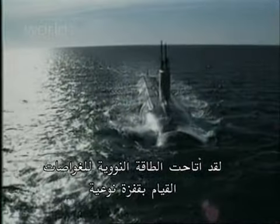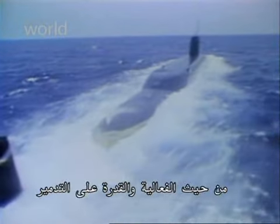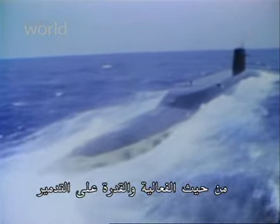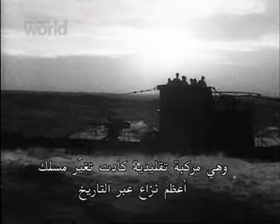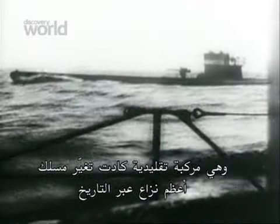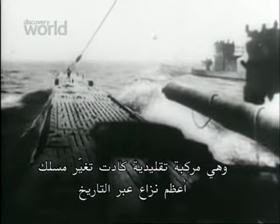Nuclear power allowed subs to make a quantum leap in effectiveness and destructive potential. But number one on our list is a throwback, a conventional boat that very nearly changed the course of the greatest conflict in history.